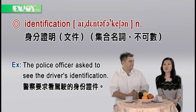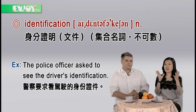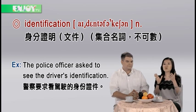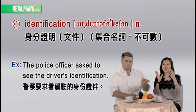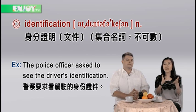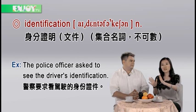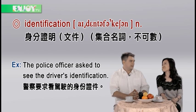我们今天讲这个例句说的 police officer 他怎么样？这个警察呢 ask to 他要求 see the driver's identification. Driver 就指的是驾驶，那 identification 就我们刚刚讲的身份证明文件。他就叫你停车，要看你的一些身份证明文件。So usually the police officer here will say, let me see some ID. Okay. Let me see some ID.